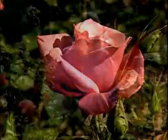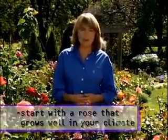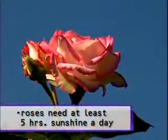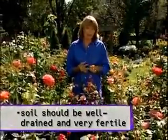The first tip is to start out with a rose that is known to grow well in your climate. You can check with a garden center or your local county extension, and they'll recommend one. The next thing is the site you choose. Roses need at least 5 hours of sunshine a day, and soil is very important. They don't like wet feet. In fact, the soil should be well drained and very fertile.